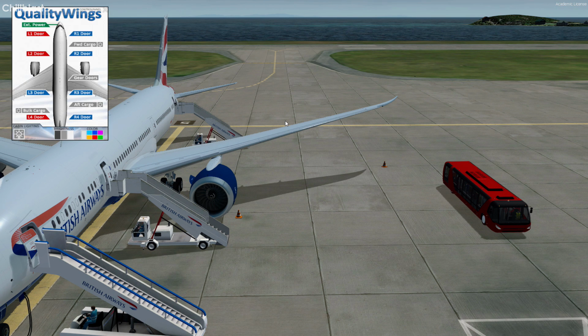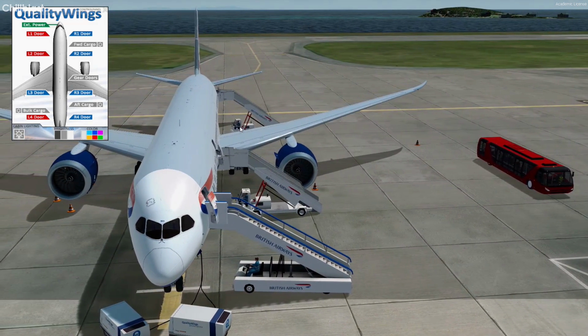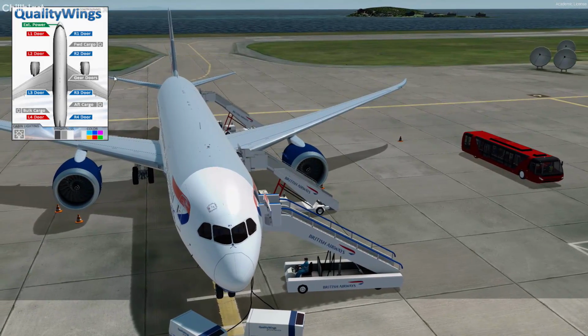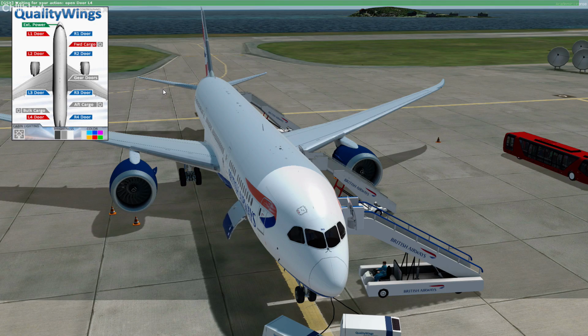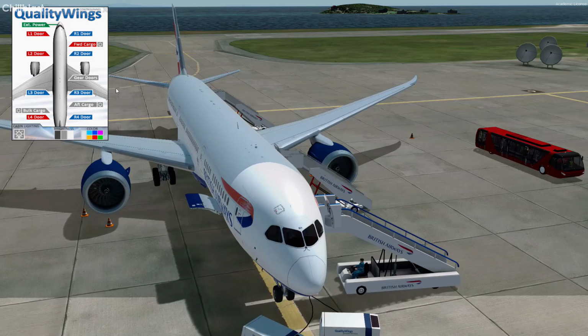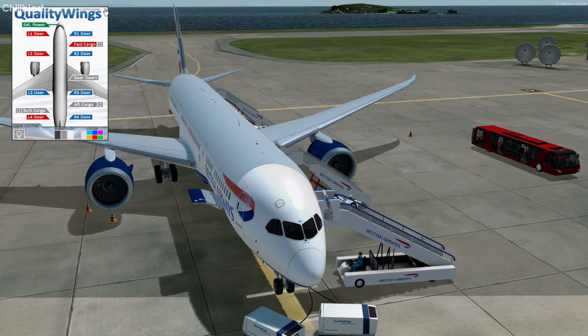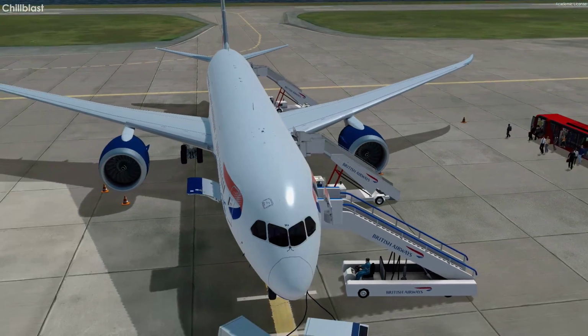Don't know what's on the map. Close. Open. Please don't say it thinks L4 is like a forward or aft sort of cargo door. So that'd be very interesting. Let's see if I open up the forward cargo door. Does it like that? Yeah, okay. Forward cargo is actually L4. Left 4. I have to keep that.